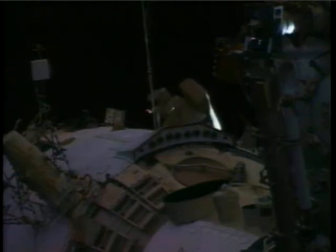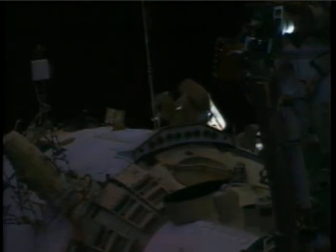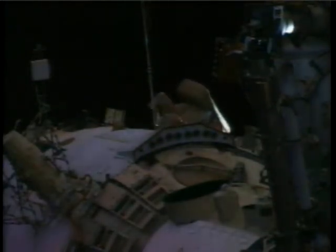After the spacewalkers work in the area of Russian thrusters on the service module, they inspect each other's spacesuits for any contamination and wipe off their gloves from working on handrails in those areas. Okay, copy, and jettison the towels. Elijan says, you'll secure it right there.